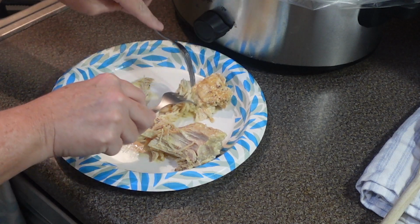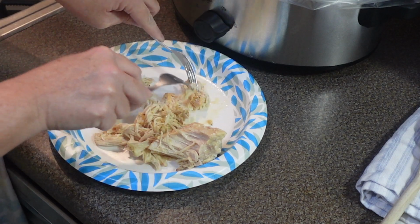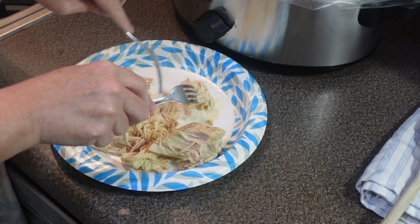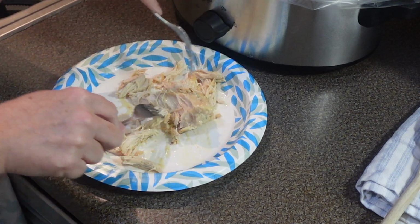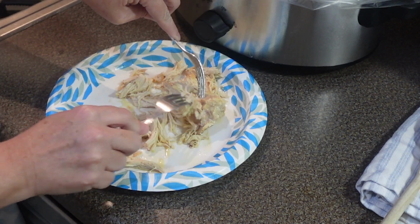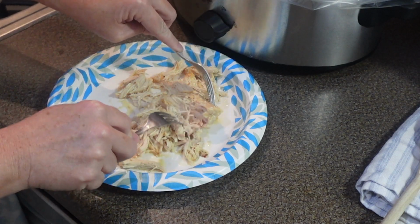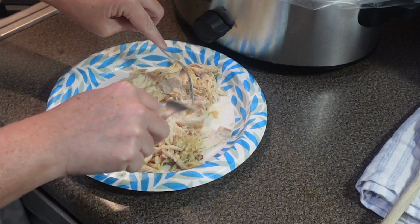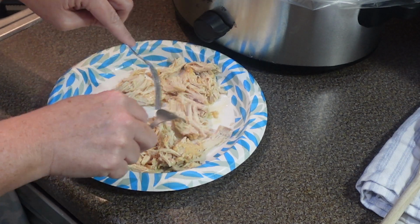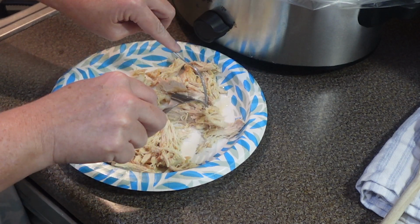Now, don't be alarmed. Your crock pot is going to look very greasy, but that is all of the oil from the cheese and that dressing that's just been sitting in that pot for 4 hours, just cooking and cooking. But this chicken is so incredibly tender. You probably wouldn't even need to take it out of the crock pot to shred it. You could probably just do it right there. But I like to take mine out and make sure that I don't have big, huge chunks in there, but that's okay too. If you like big hunks of chicken, you can definitely leave that in there.